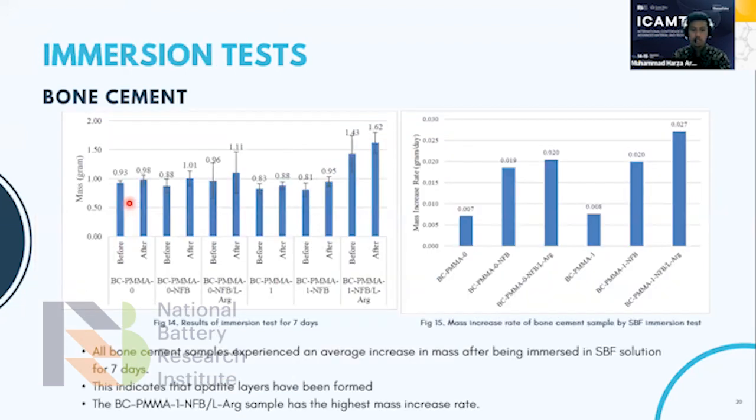This slide shows the immersion test results from all of the bone cement samples. Figure 14 shows that all bone cement samples experience an average increase in mass after being immersed in SPF solution for 7 days. This condition indicates that apatite layers have been formed. From figure 15, we can see that BC-PMMA1 NFBL arginine sample has highest mass increase rate.